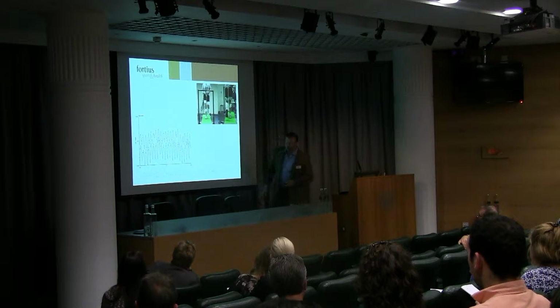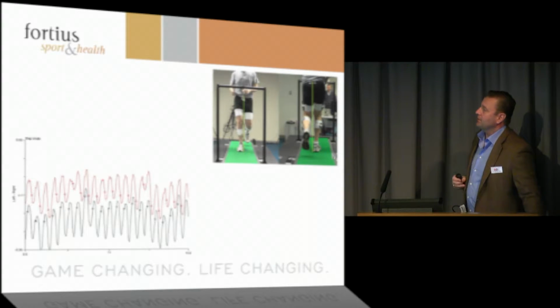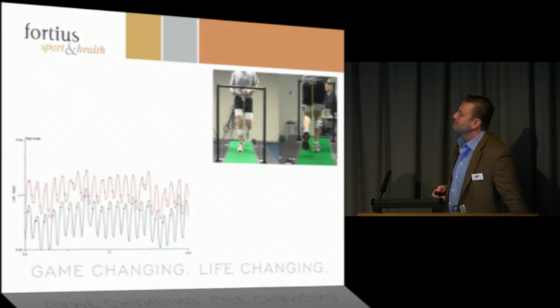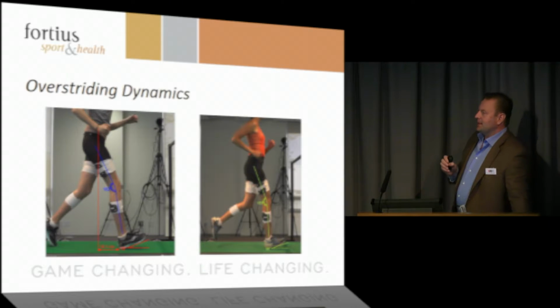Okay? So that's one way we can do it, but you can do it simply with some video and, if you're fortunate, have some similar online tools to be able to bisect and draw different angles. This is a great educational tool for your clients or patients. So there's 2 areas that are getting some attention, and there's been quite a bit of work done looking at how you can intervene with mirror running, for instance, or real-time feedback.